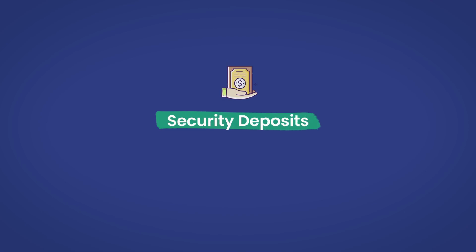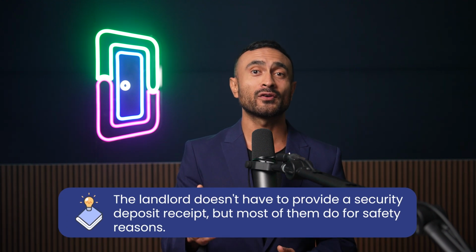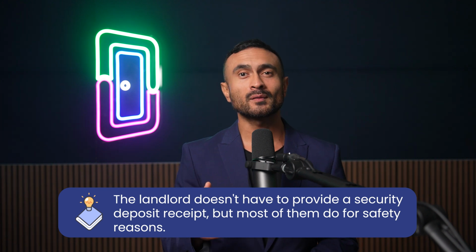Security deposits. A security deposit is something that Utah landlords can request their tenants to cover any unexpected issues, such as unpaid rent or damages to the rental property. According to landlord tenant laws, the landlord can charge any amount they want for the security deposit. The landlord doesn't have to provide a security deposit receipt, but most of them do for safety reasons. While the landlord has the liberty to collect any amount of deposit they consider appropriate, tenant rights require them to return it to the tenant when a particular period has passed.